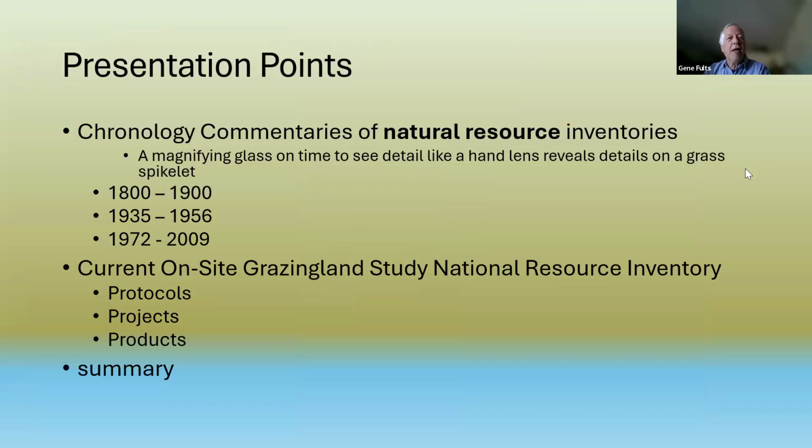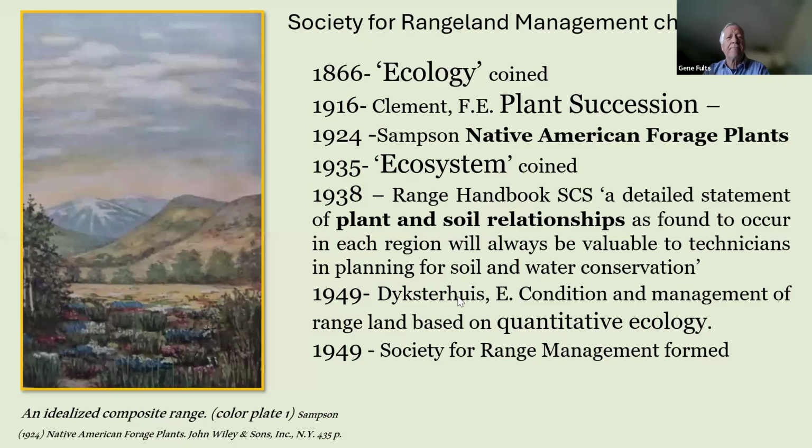So my presentation points for today, I'm going to go over 3 different chronologies talking about natural resource inventories. And I'm going to do this because, similar to using a hand lens on a grass spikelet, whenever you compress those time periods, you can get a little bit better detail of what went on during that time period. Then I'll go on to the current grazing land study, talk about the protocols, some of the projects, and some of the products, then end with a summary.